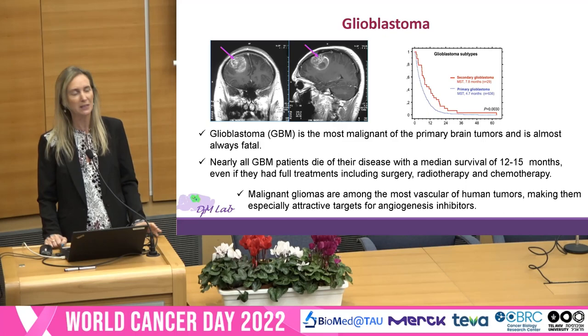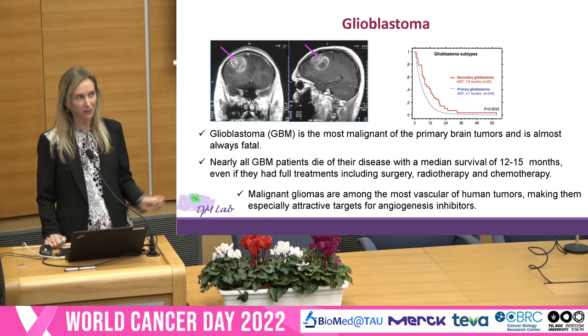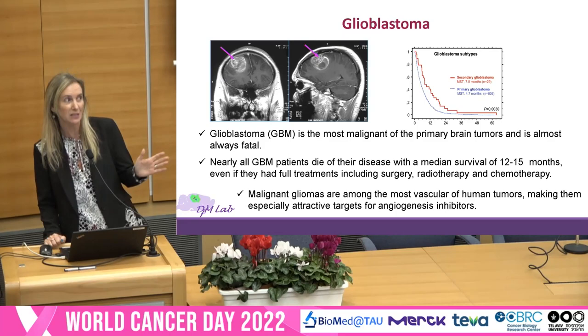But then after surgery, these patients will go through chemotherapy and radiotherapy. And there are also some new things that are coming, but not many. And that's why we are looking for new treatments for these patients. But even though they go through this treatment, they still succumb to their disease with an average survival of between 8 and 15 months. I would say that today we can say that the average is even a bit longer, it's 18 months, which before was 12, 15.